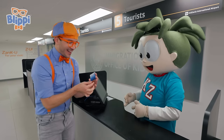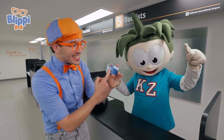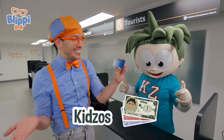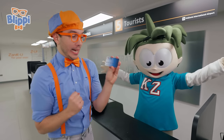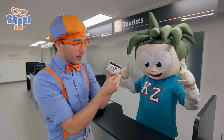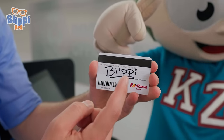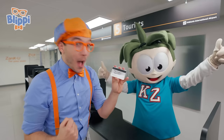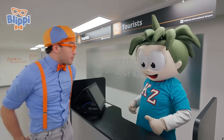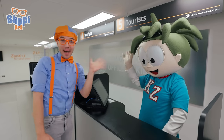It's for me. Aw. This is a bank card from the Central Bank of Kidzania. That's right, if you work a job here, you get paid in kidzos. That's the money of Kidzania. I wanna earn a lot of kidzos. Whoa, look at this. It has my name on the back. B-L-I-P-P-I, Blippi. This is my bank card. Well, I'm gonna hang on to this for later. Well, thank you so much, Urbano. I mean, thank you so much. Bye-bye.